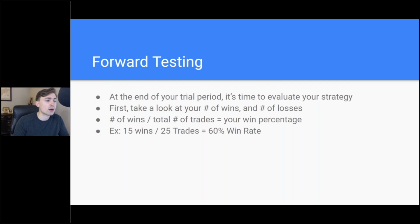At the end of your trial period, it's time to evaluate your strategy. Let's say you try it in real time for one full month, and then you say, okay, let's evaluate your strategy, right? So first, take a look at the number of wins versus the number of losses. What was your win percentage? You could just divide wins over the total number of trades. So if you won 6 trades out of 10, that would be a 60% win rate. 15 out of 25, 60% win rate, same concept, right?